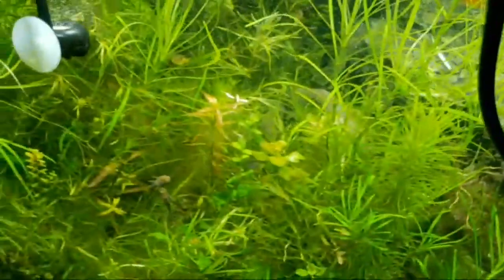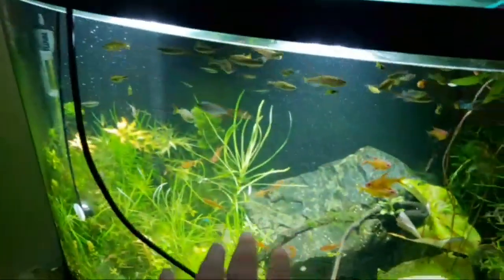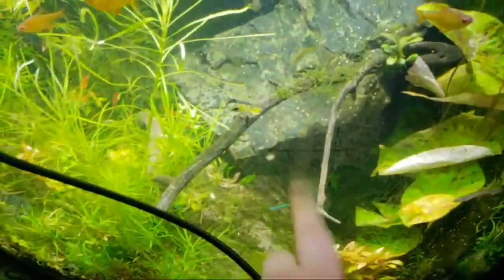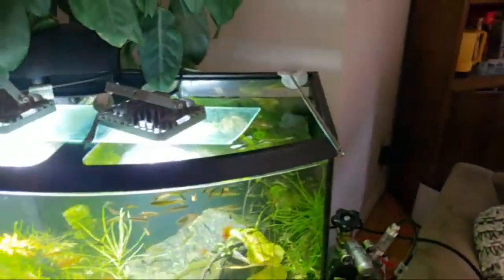And that's why I moved the CO2 off of the other tank and over to this tank for now, to intentionally grow algae and stuff on the glass just to feed those baby plecos.